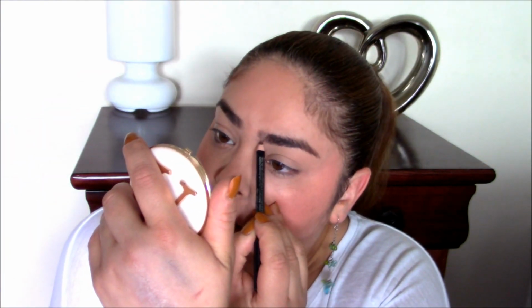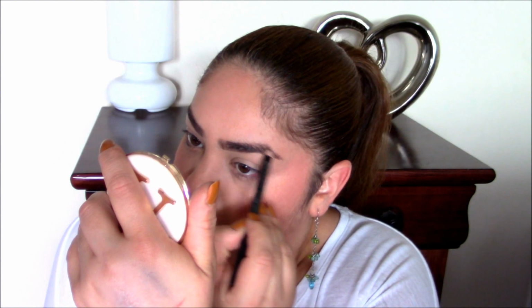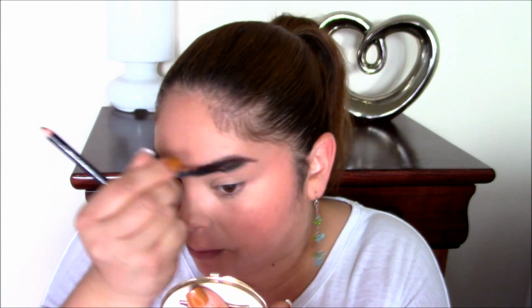So I use this Ofra eyebrow pencil in the shade Universal, and I just kind of come in and lightly fill in all these sparse areas. Okay, and I say lightly. I don't like the brows that look a little bit too made up, but that's just my personal preference. It's just because I already have a lot of brows. So if you're the type that likes that really defined brow, then awesome. Just me, my personal preference, I like it a little bit more natural looking. So now I'm going to go in with the other brow.